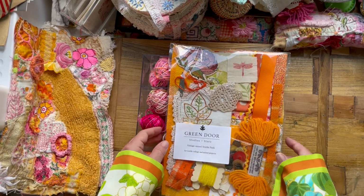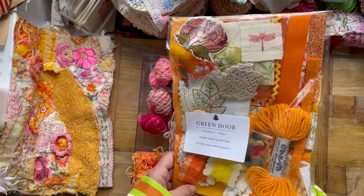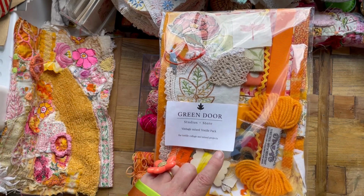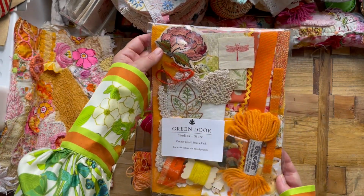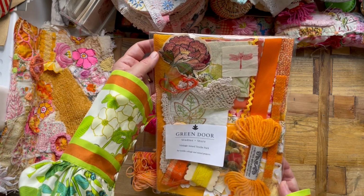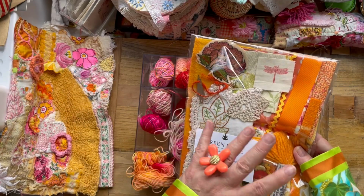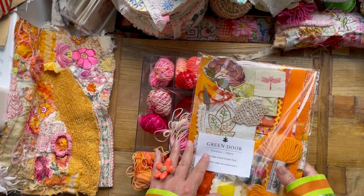Now, I think I showed you this kit a little while ago because I brought it home from the Green Door, as I cannot help myself. It's a Green Door Studio and Store vintage mixed textile pack. I was originally going to give it as a pack to a friend who doesn't stitch, but I've changed my mind. I'm going to see if I can make it up and give it as a little gift, and then I have in mind what else I'm going to buy for her.